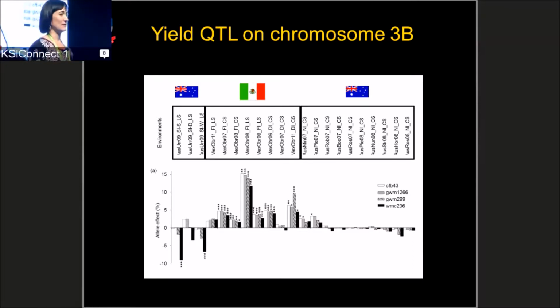So typically what was shown in this paper in TAG is that the QTL3b has a really strong interaction with the environment, that the RAC875 allele is positive and has a strong effect on yield in a Mexican environment, while in most South Australian environments it didn't. And in our platform on the campus, it was the Q3 allele that was positive.